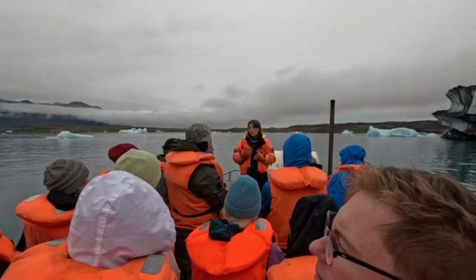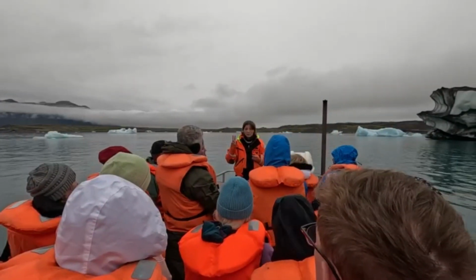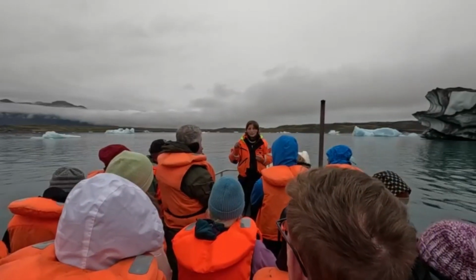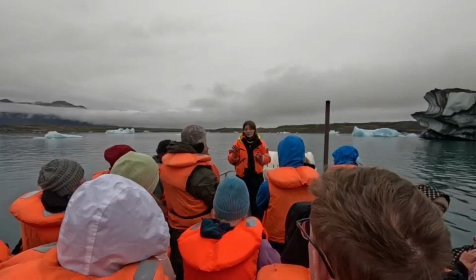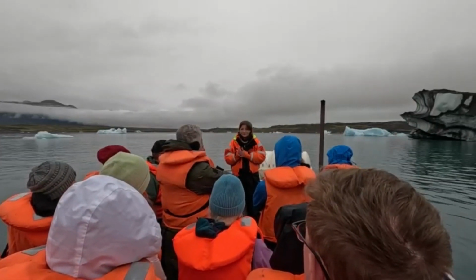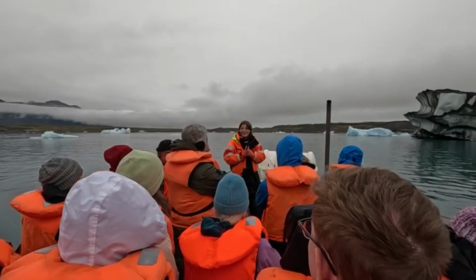Before that, it was also a famous spot for filmmakers. They did two James Bond movies here. The first one, A View to a Kill. They even used our amphibian boats to make some scenes. And the second one, Die Another Day. Have you seen this film, maybe? Do you like it? Yep. You can also say no if you want, to be honest.